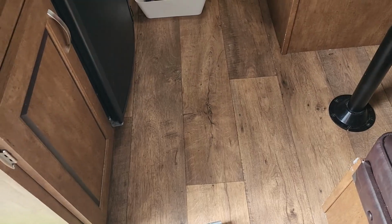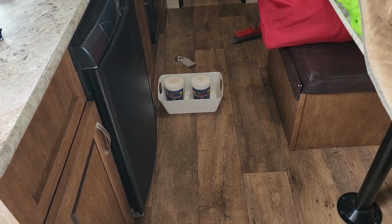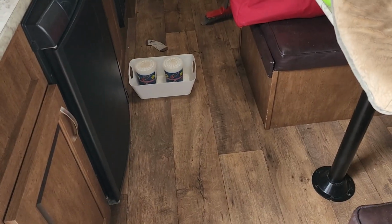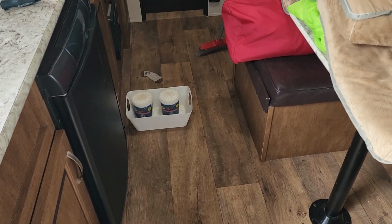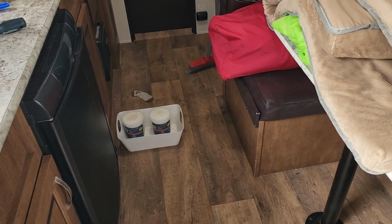The floor, no problems with the floor, no cracking in the vinyl. It's a single sheet of Bow Floor, I think it's called, is the brand name. It's stain resistant, cold crack resistant. It's one entire piece throughout the whole rig, and it's been fine. It does catch the dirt a little bit because it's got some texture, but you know, sweep it out with a good broom and mop it between trips, and it hasn't been an issue.